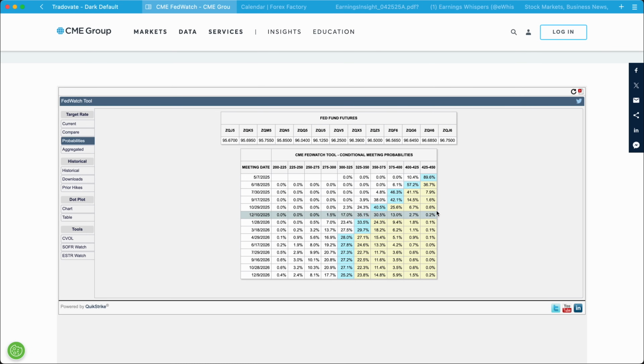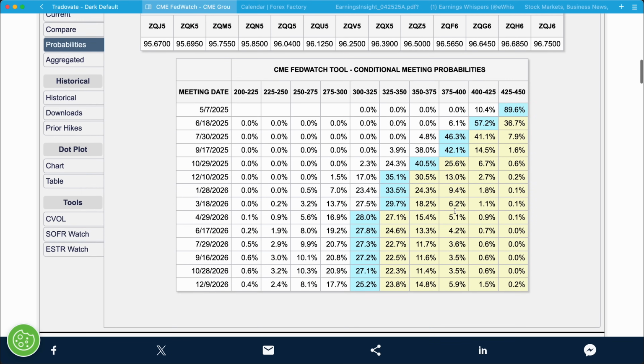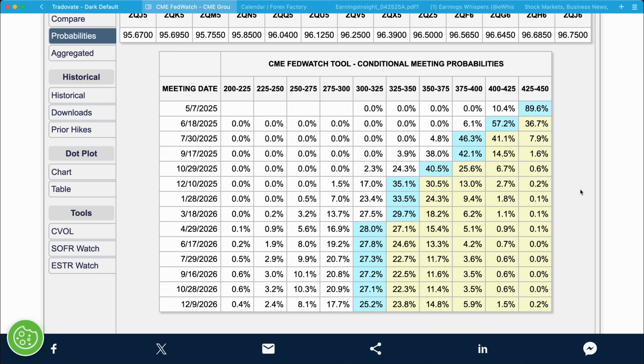Let's jump on into probabilities, and let me zoom in on this for you so we're not squinting at the screen here. Even one more. There we go. Looks like we are still dealing with 89.6% odds. This has been bouncing anywhere from 85 to 93% odds. I've seen it as high as that for the May meeting, which is fine.